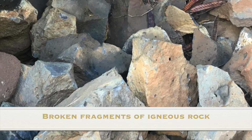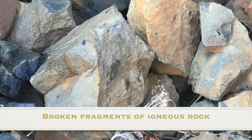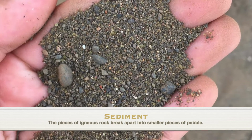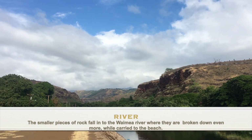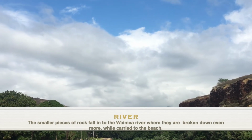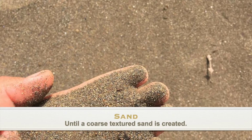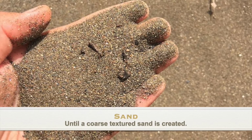Walking further along the river, we find broken fragments of igneous rock. These rocks eventually break into small pebble-like pieces. These small pebble-like rocks fall into the Waimea River, where they are carried out to the ocean. While this is being done, they start breaking down even more. These pebbles eventually make their way to the beach. By then, they have turned into a coarse textured sand.